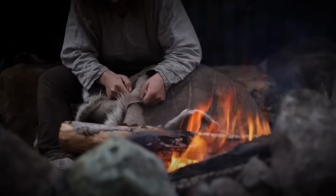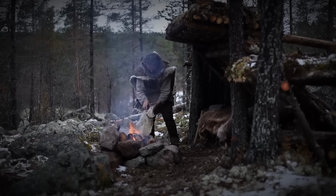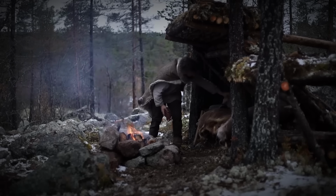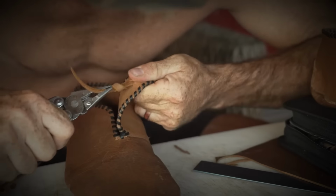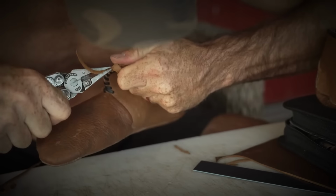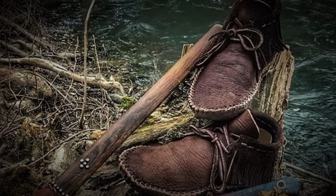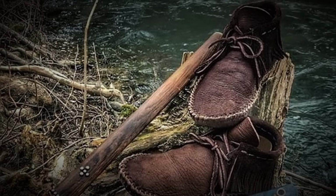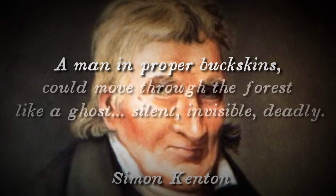Clothing came first. Buckskin shirts cut and sewn with sinew thread, pants that moved like a second skin, never binding, never tearing under stress. Moccasins crafted with different sole patterns for different terrain. Summer moccasins thin and flexible. Winter moccasins thick and insulated. "A man in proper buckskins," observed frontiersman Simon Kenton, "could move through the forest like a ghost, silent, invisible, deadly."